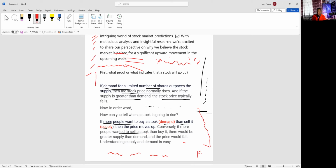It's going to be fall. Now, when you have a lot of demand and no more supply, that means price is going to go high. It's going higher. That's what happened to the stock market. Now we got price moving higher and higher, as you can see today.